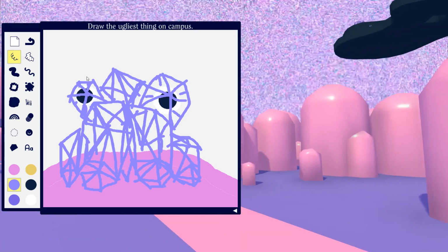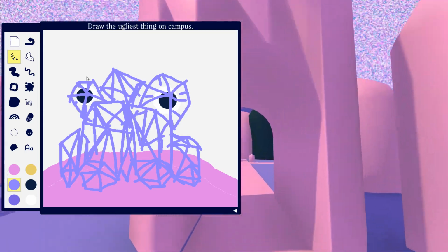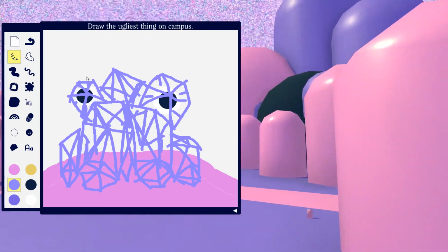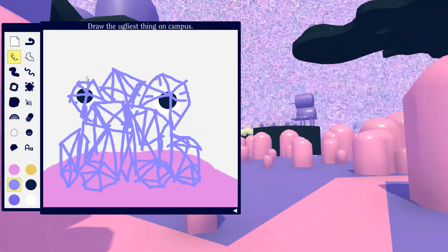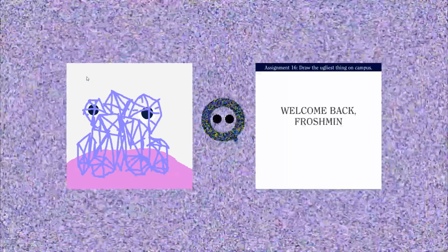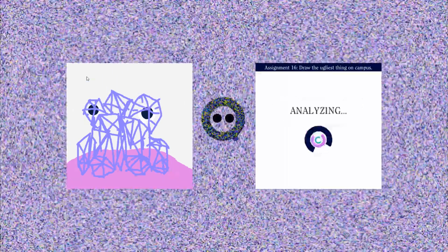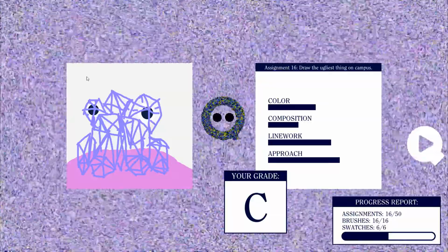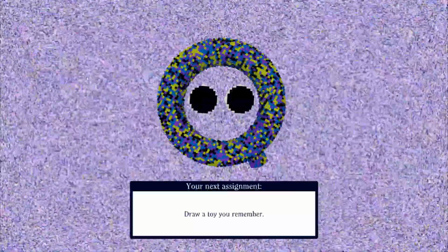I think I have been successful. We have captured the essence of ugliness. And with this we have grown more powerful than I could have possibly imagined. Welcome back, Professor. I've drawn for thee the ugliest thing on campus. A C. Well, I wouldn't grade something ugly too nicely either.